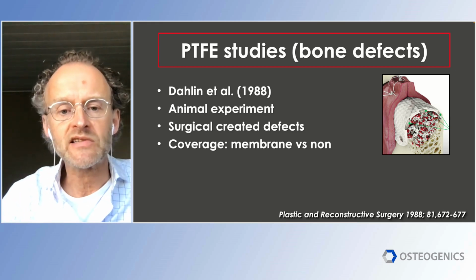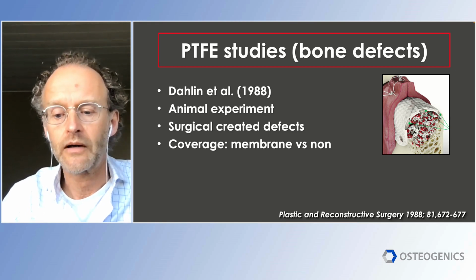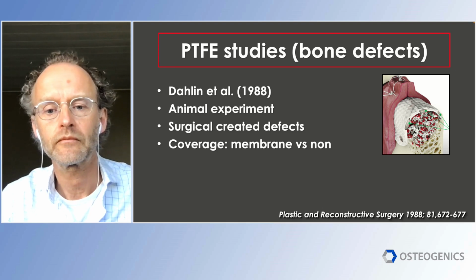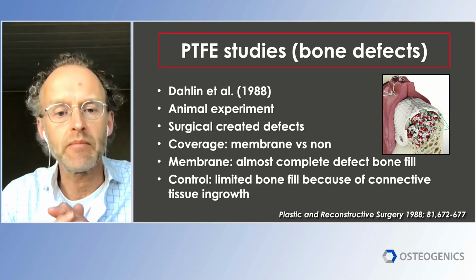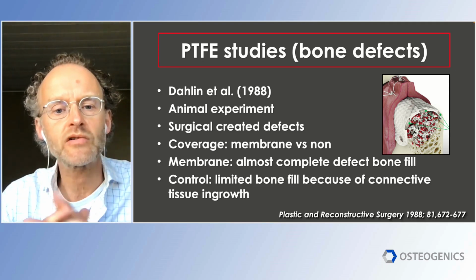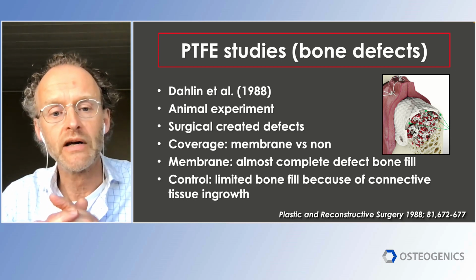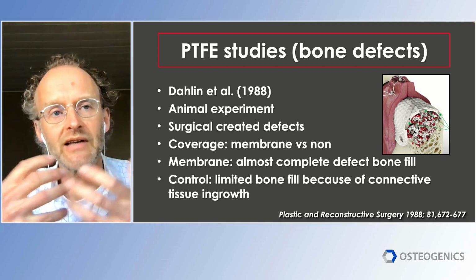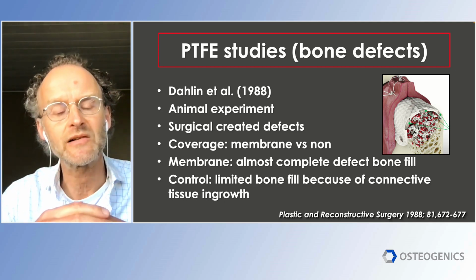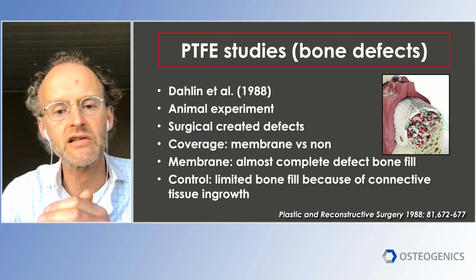And what they found is that if you look at the membrane site, you see almost complete defect bone fill. While in the control group, there's a limited bone fill due to the connective tissue ingrowth. So as long as you have a space secured, you will get this regeneration.